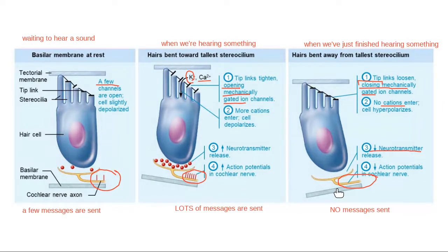I need to pause and give you a moment to process. How do we feel about the number of messages that we're sending in each of these situations? Okay, we're feeling pretty good.